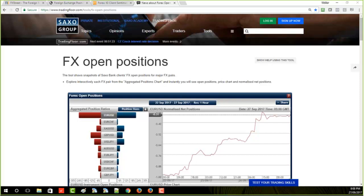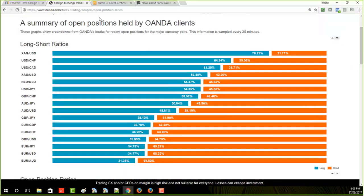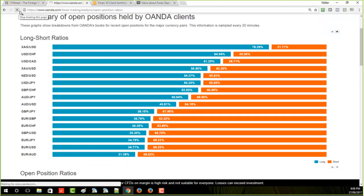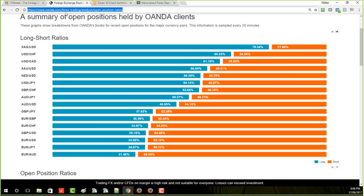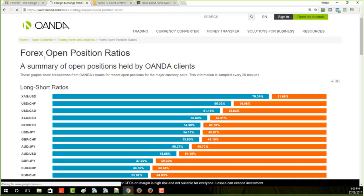Can you see my screen here? You shouldn't see the charts anymore. Yeah, cool. All right. So what you're looking at here is the Oanda open position ratios. There are several places where you can get this data, and the easiest way to get to the Oanda one, which is the one I like, is to go to fxjake.com/crowd. If you go to fxjake.com/crowd, it'll pop you right onto this page. Cool, you see Oanda. Great.